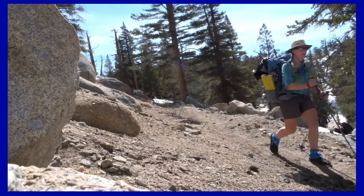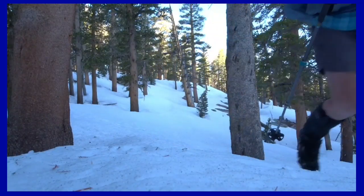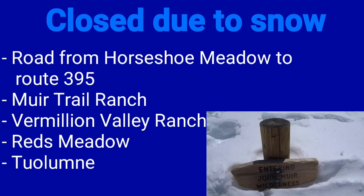My main aim when planning going through the Sierras was to take the shortest off-trail options to get to resupply towns. I was aware that it was unlikely that Mule Trail Ranch or VVR would be open, and I had to plan accordingly for this. I was unaware that Red Meadows to Mammoth Lakes would be closed, and it was only when I was checking out the maps the night before arriving that I realised that might be an issue.